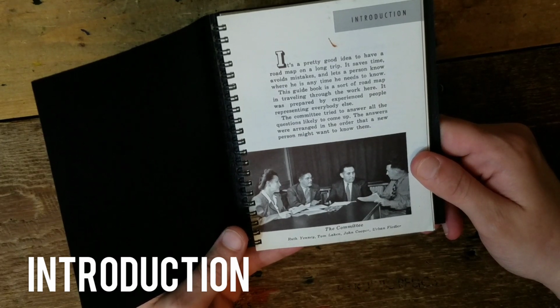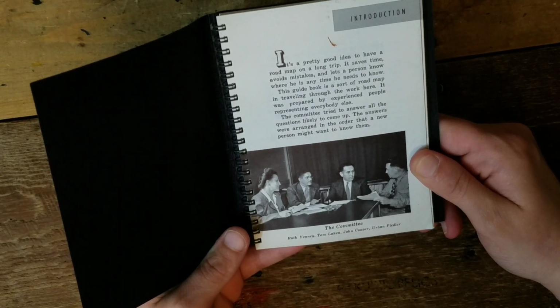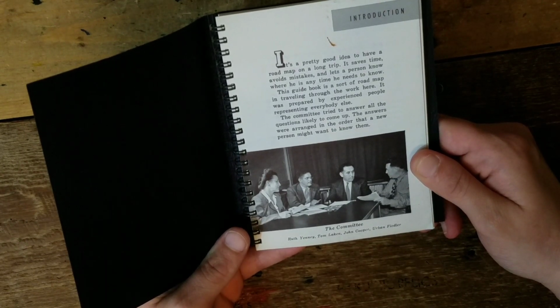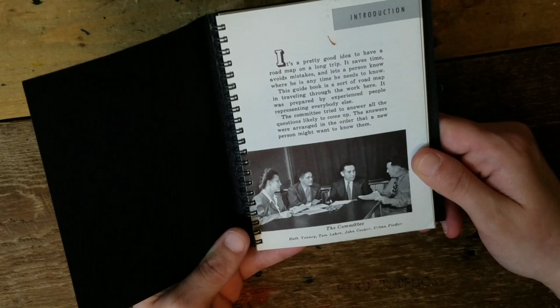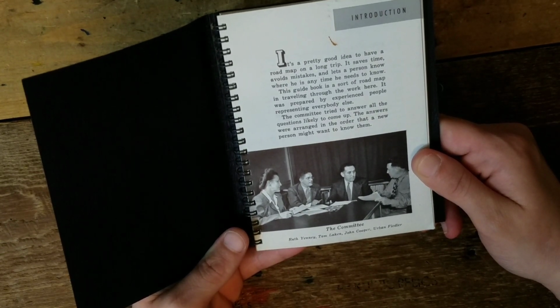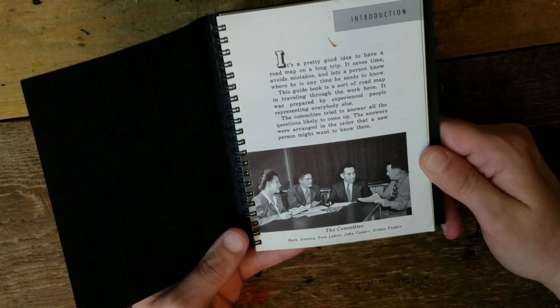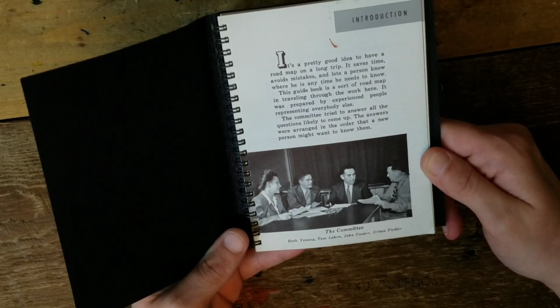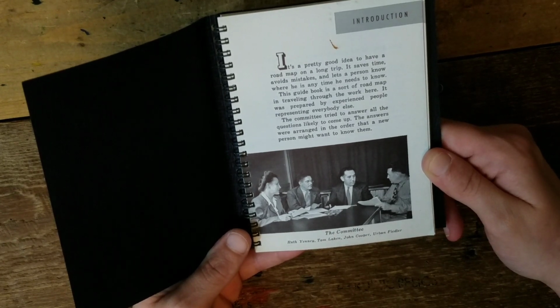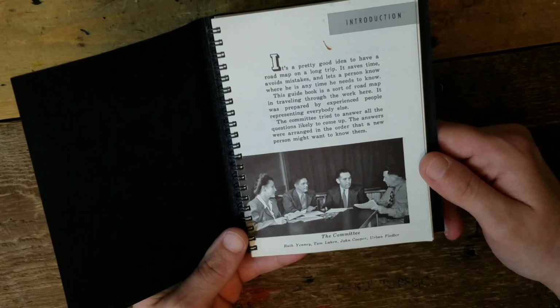It's a pretty good idea to have a road map on a long trip. It saves time, avoids mistakes, and lets the person know where he is anytime he needs to know. This guidebook is a sort of road map in traveling through the work year. It was prepared by experienced people representing everybody else. The committee tried to answer all the questions likely to come up. The answers were arranged in the order that a new person might want to know them.